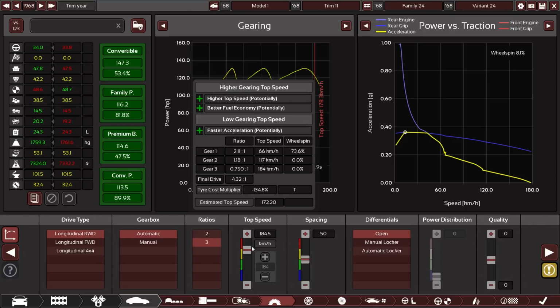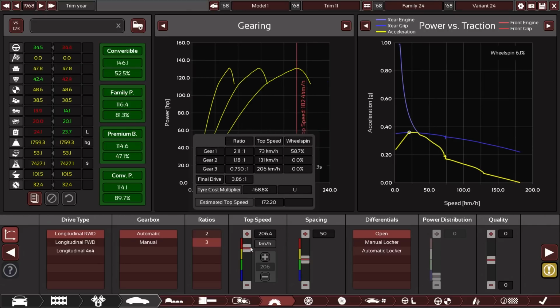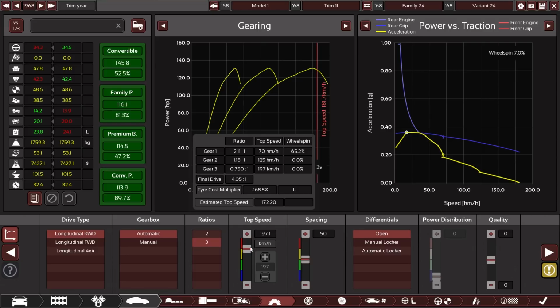Alright, the gearing. Oh shit, yes. We don't have a speed limiter, so we will have to pay for whatever speed we reach.